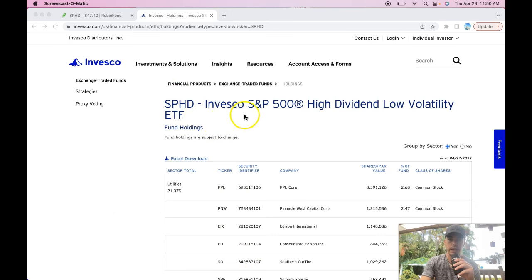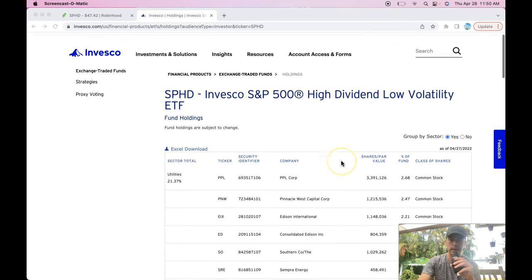So if we go ahead and look at it, this is the ETF right here, it's the SPHD, which is the S&P 500 High Dividend Low Volatility ETF, and this has taken 50 companies out of the S&P 500, and it's basically just the 50 companies that have a high dividend and low volatility, and it has put them into one stock, which is called SPHD.